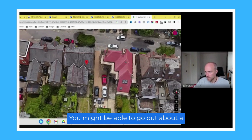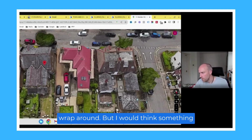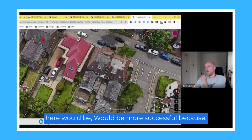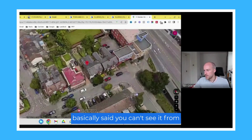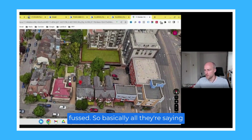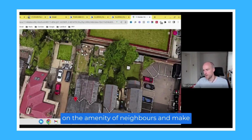You might be able to go out a little bit further to maybe match this line here, and then potentially a full wraparound. But I would think something more along the lines of what's happened here would be more successful, because like I say, the council have just basically said you can't see it from public views, so we're not overly fussed. So basically all they're saying is make sure it's not impacting on the amenity of neighbours, and make sure that it's still subordinate to the main house. Those are the two real tests.